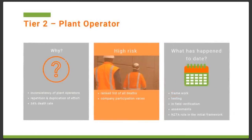And so why did we do this? The plant operator competency scheme came out of some thinking that was done back in November 2015, when the civil industry came together under the leadership of New Zealand Transport Agency to solve a problem around inconsistency in the way that people measure plant operator competency. The problem identified was that there wasn't a systematic approach to assessing competency and sharing information around the New Zealand civils industry, where most of the plant operators work. That correlated with the fact that 34% of all fatalities in the construction industry as a whole are around mobile plant and vehicles.